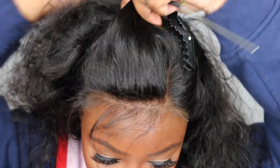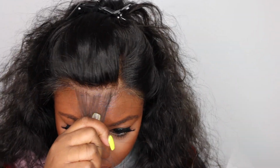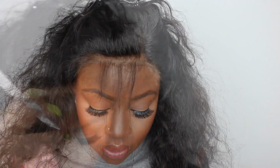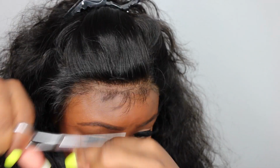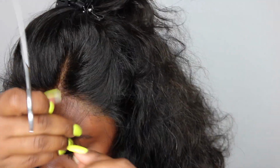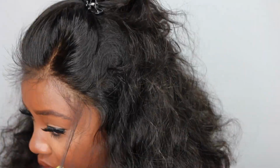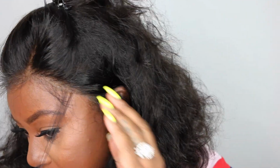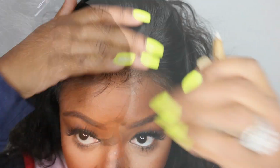This wig was nicely pre-plucked, so I pulled out the majority of the baby hair that was provided. I trimmed it down to maybe about a quarter of an inch to a half an inch. Each piece is a different length, which I like, to not be so perfect. I kind of tease it as I cut it, that way it's just not a blunt cut. And I cut it all the way around.